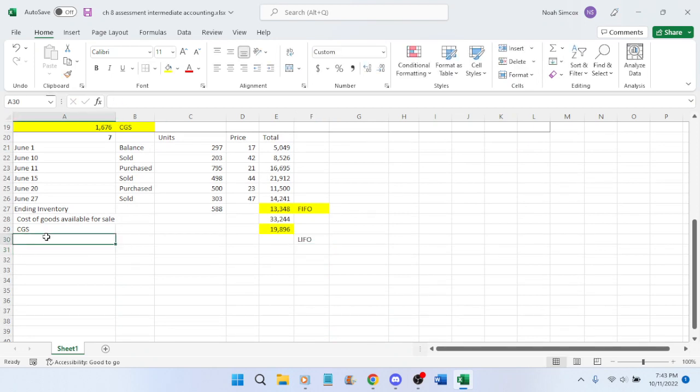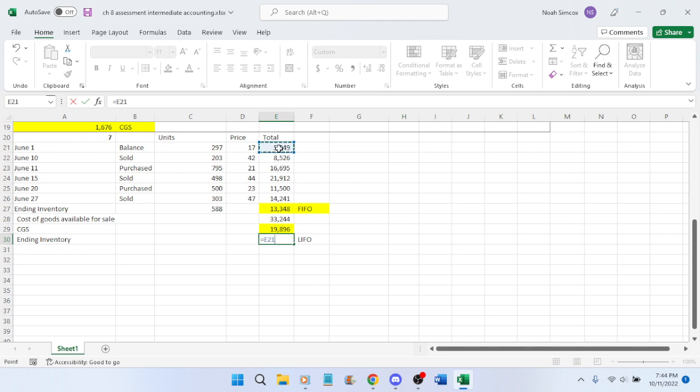So just do ending inventory. We already know that the units is 588. So we do equals, start from the beginning here. This plus this plus 580. I can even just do this minus this minus this times this. That's complicated. I love complicated stuff.